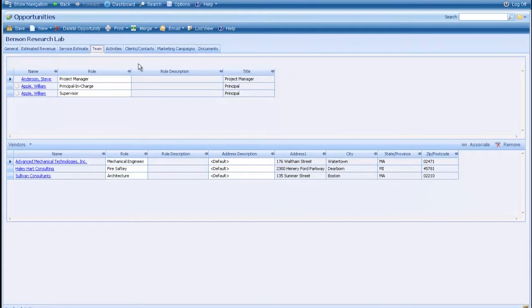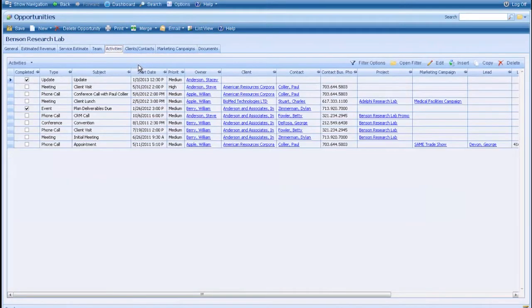One of the other items that we have here built into Vision, and this is more on the CRM side, are activities. Activities are a way of tracking all of those touch points that your people have with people outside of your firm. So in this case, for this Benson Research Lab opportunity, these are all of those phone calls and meetings that we've had in the past.